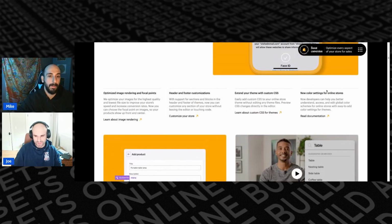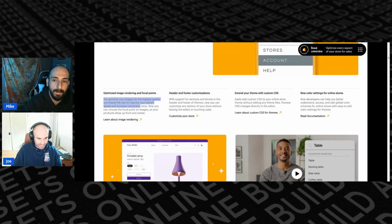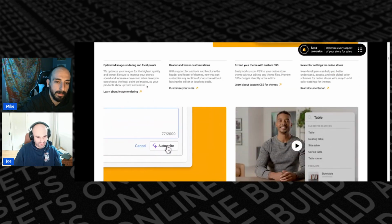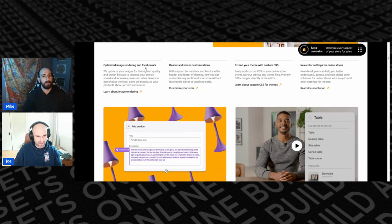There's four little things here that I think are good. We don't have to get into them too much. They're going to better optimize your images for site speed and conversion rates. You could choose focal points on images so products show up front and center. We usually like to square all our images, so I'm not sure how that would play in.